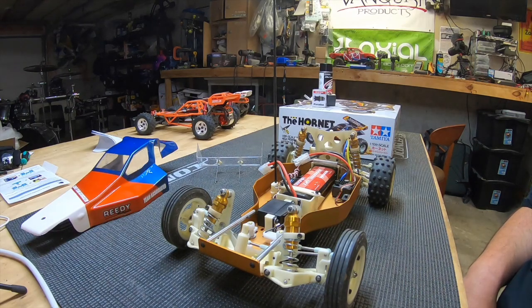This, you don't feel like you're going to break it if you do a tumble with it, where some of the newer buggies, just cartwheeling in the straightaway would break a C-hub or who knows what else. I broke wing mounts all the time on my B4. So just strange things like that.